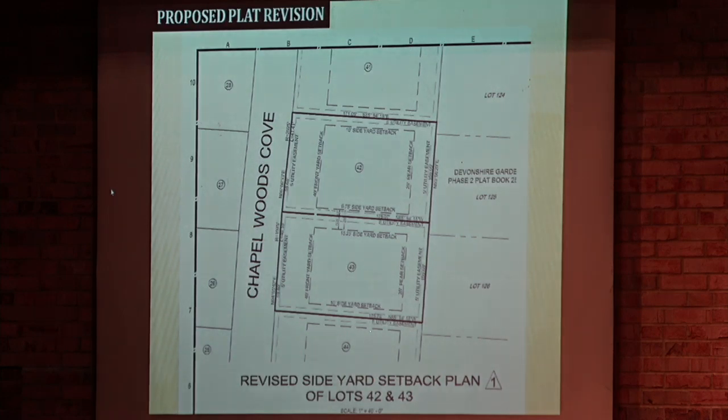Now, getting to Lot 43. In February of 2019, Lot 43 received foundation approval to construct a house. At the end of the month, they received an administrative side yard setback variance for 1 foot to allow for a 9-foot side yard setback, as well as approval of their foundation survey.